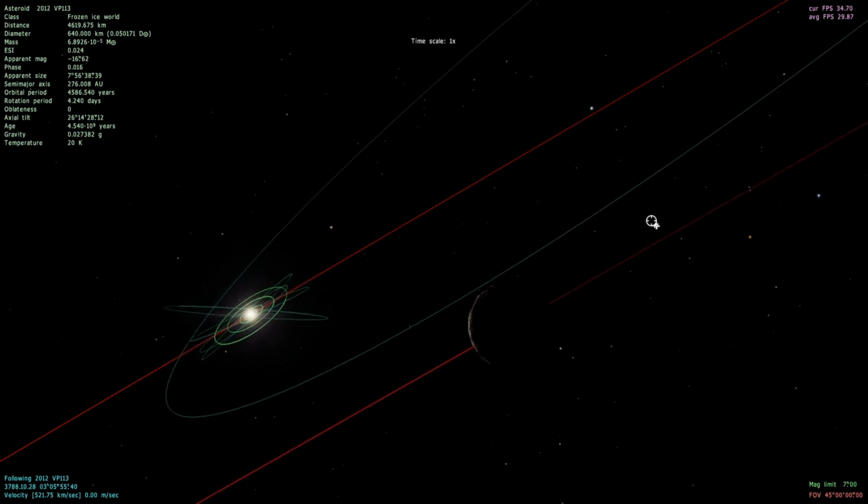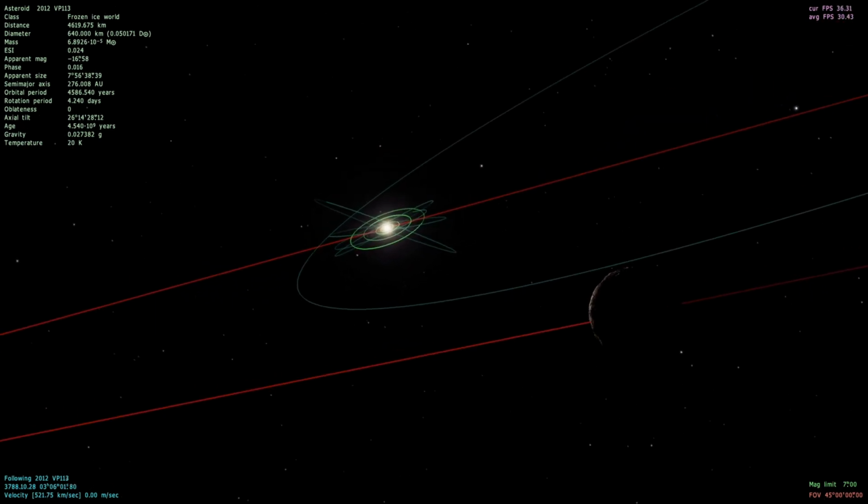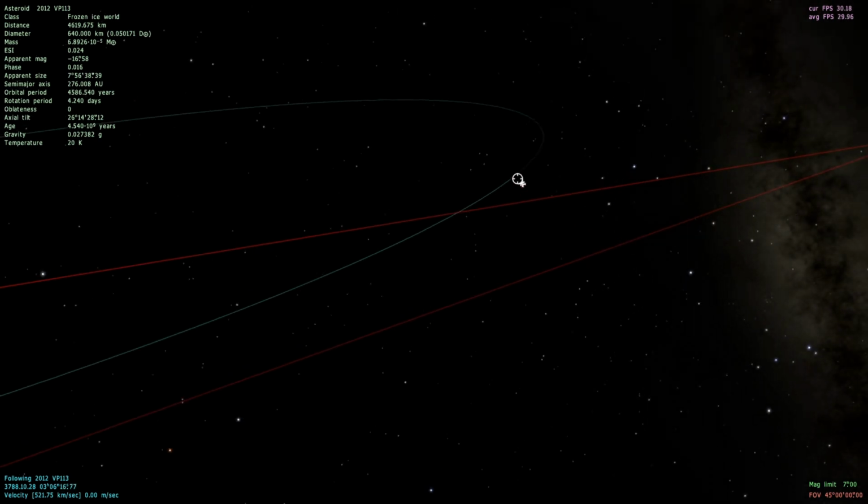Out here, it would look only a couple times brighter than the full moon. It would be pretty dim. And you can see the orbits of these bodies out beyond Neptune, and they look like they're really close to the sun compared to here. And Sedna goes out even farther.